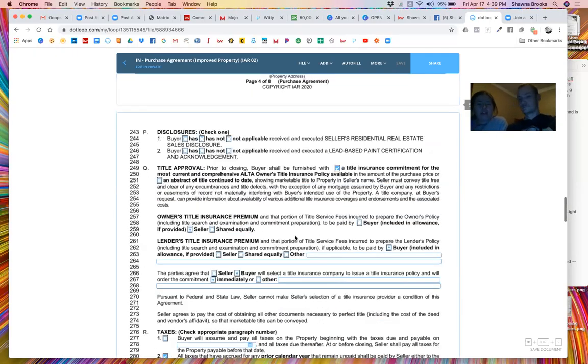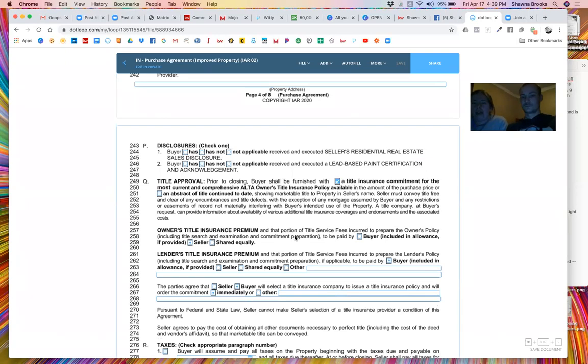So the paper that the seller has to fill out, where they put if it's effective or not, do you get that before or after you have an inspection of the home? Great question. And it depends. So up here, this is where it talks about that seller's disclosure. When we make the offer, we're going to tell the seller up front that the buyer has received the disclosure or the buyer has not received the disclosure.